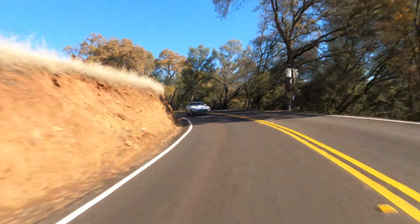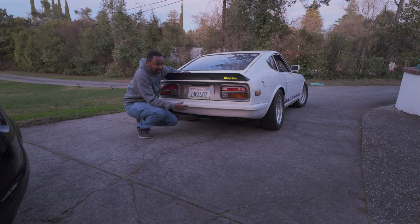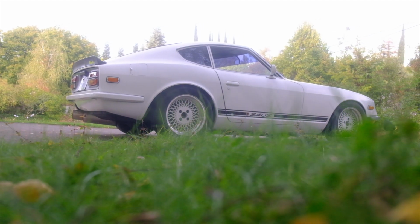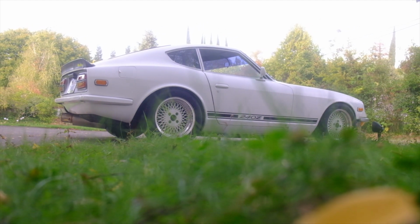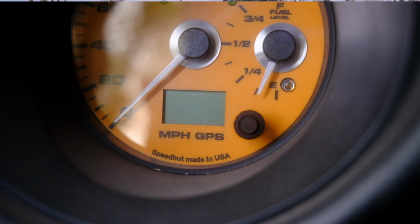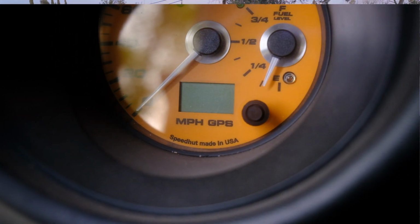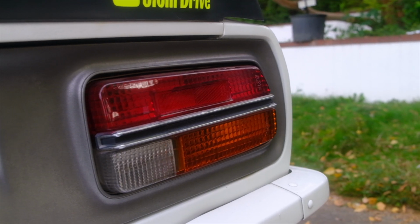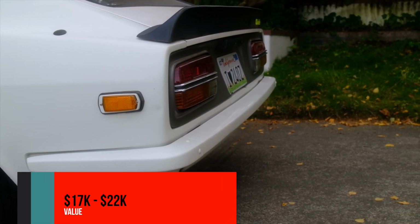I love the 1JZ, that straight 6. It sounds good, it's smooth. These cars are just appreciating in value right now. I think I only paid $12,000 for this thing, and if I fixed it properly, it could be worth well over $30,000. But for now, in this form, the way it is, I think it's only worth around $20,000.